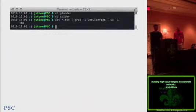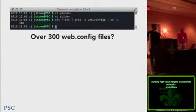So a typical result would be something like this. I get a whole bunch of files back, just lists of all the files he can access, and I've got over 300 web.config files. Everybody know what's in a web.config file?